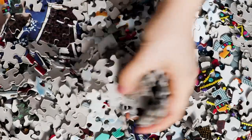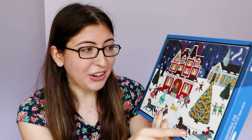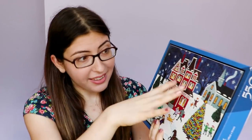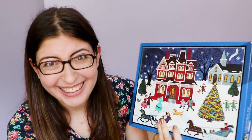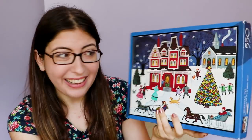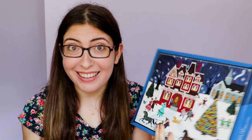And also because now that I've done it so many times and I know the picture so well, I always try to start with a different section. So I don't do the border and then this section and then that section each time. Maybe this year I'll start with the tree and then I'll do the people and then the sky and then the house. And then next year I'll start with the house and then I'll do the church, and then the sleighs, and then the tree. Every year it's a different challenge, and I try to come up with different ways to do it.